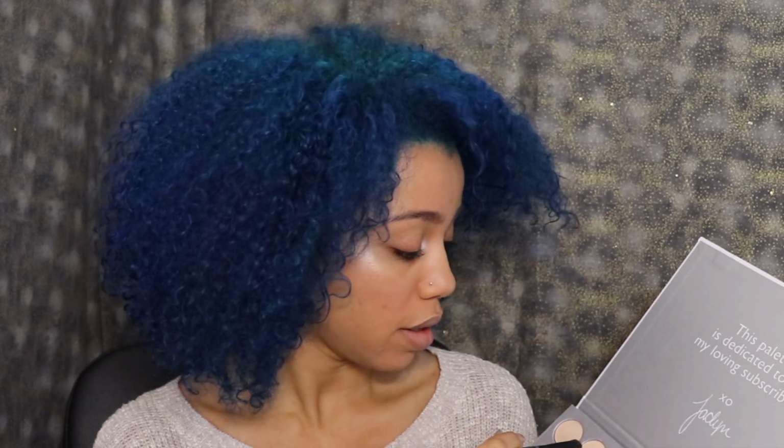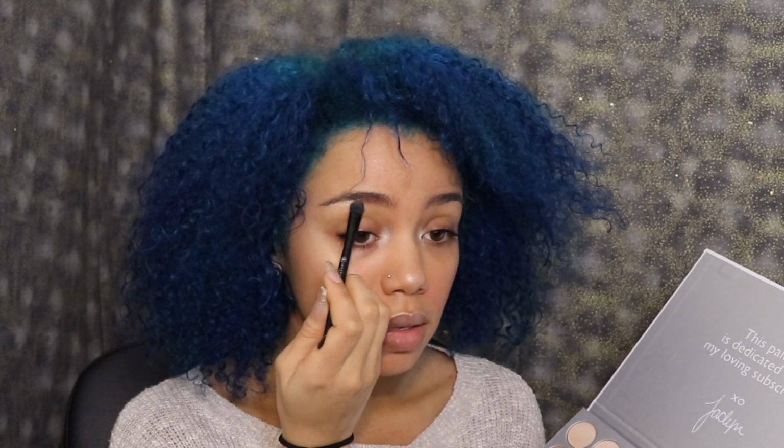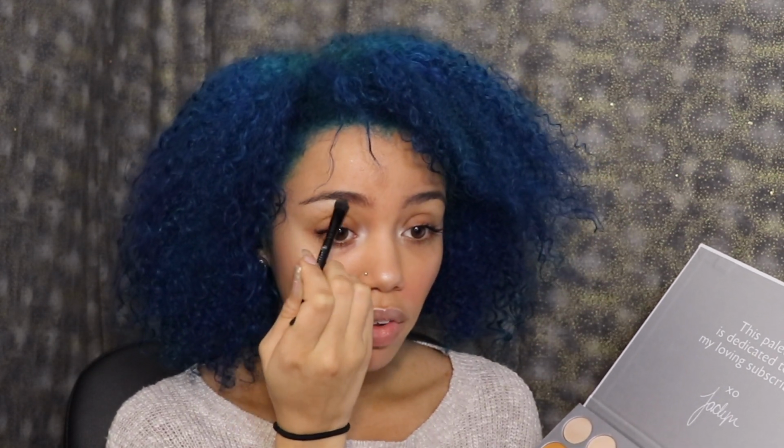Blend it out a little bit. And that really does open up your eyes and give you more of an awake appearance. And then just under my brow bones, it gives your brows a lifted appearance. Does help them out a little bit.